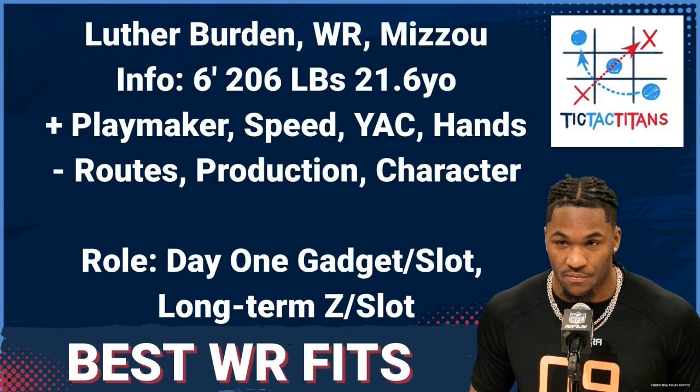He's going to catch the ball. He's going to break a tackle, and he has great speed, and it's apparent on the film, and I'm going to show you some great examples. And the yards after catch ability, I think, is what really makes Luther Burton a special playmaker. So the speed and the yards after catch instincts combined makes him a great playmaker at wide receiver. He has excellent hands as well. He's able to make contested catches and adjust to footballs and things like that.